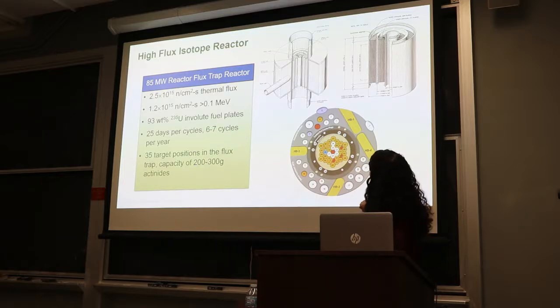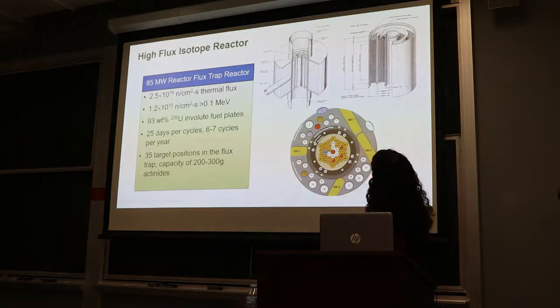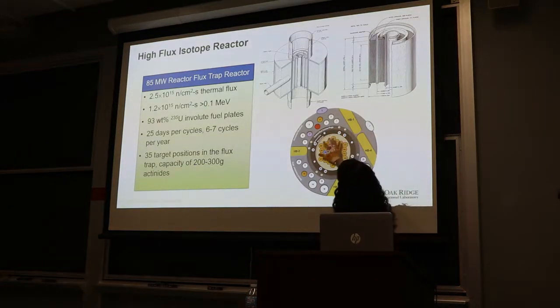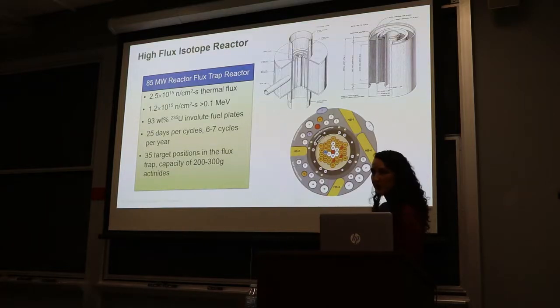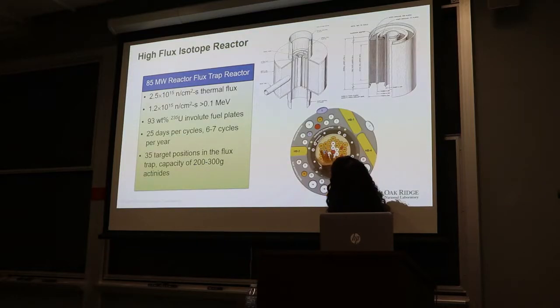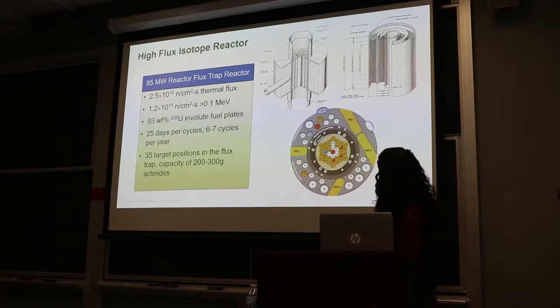This is just showing you a little bit more detail. You can see cutaways showing the two different fueled regions. Again, this is blown up, the center region. We've got our target basket here. We've got 36 different vertical sites where we can place isotope production targets or materials, experiments, or maybe some material you want to irradiate. And then we've got our fuel up here, and then three different layers where other experiments can go.